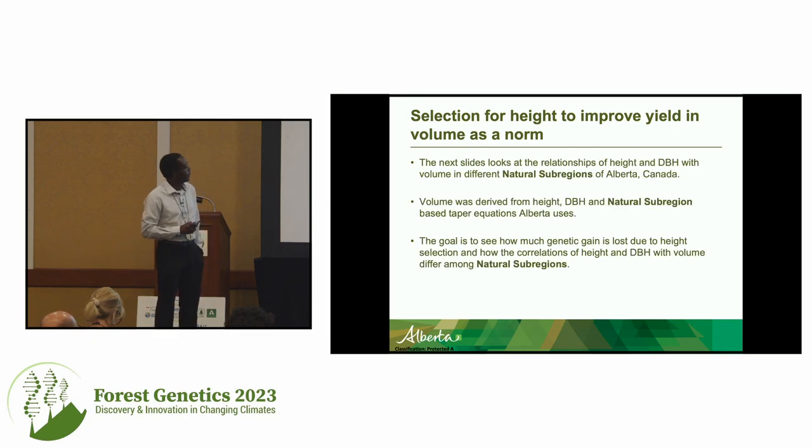Okay, so what I'm going to do here, I'm just looking at one provenance progeny trial in northern Alberta, and I just want to see, if I selected the trees based on height, which we normally do, and without knowing anything about the diameter at breast height, which is also used in calculating volume, and without having a chance to see the volume itself before selection, what could I be potentially losing in terms of genetic gain?